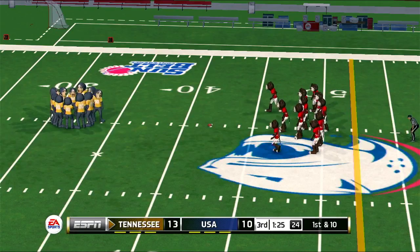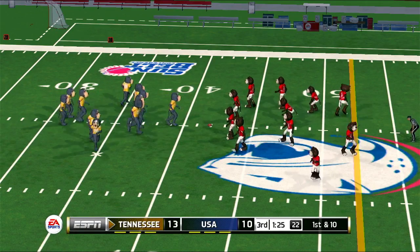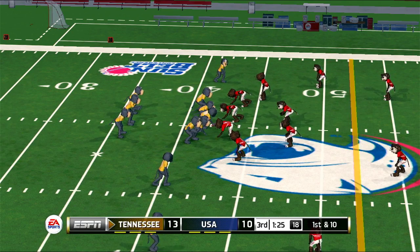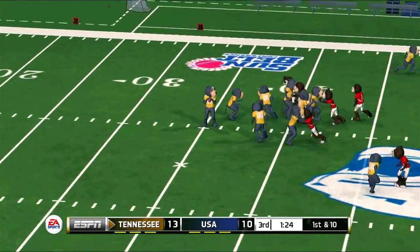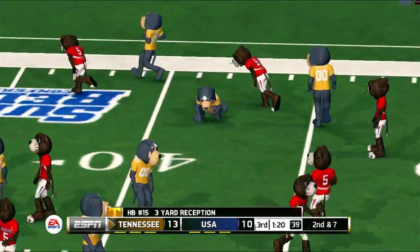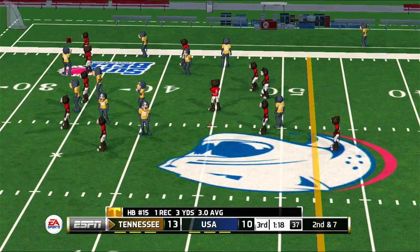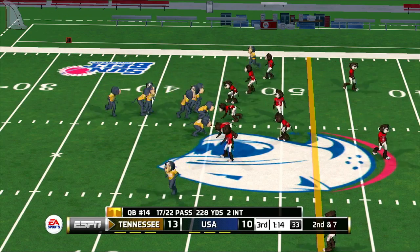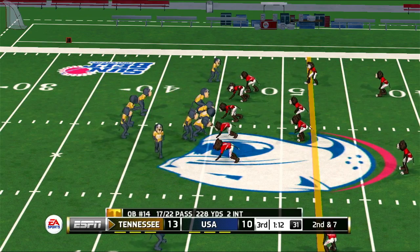The offense comes out to start this drive, and they're hoping for a better result as they threw a pick on their last possession. The first rule on offense is to take care of the football. These guys need to remember that on this drive. Zips it to the back. Tennessee is up by 3.